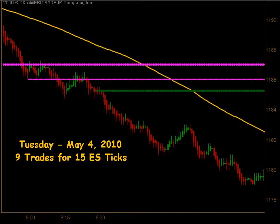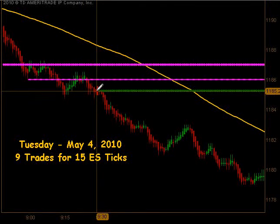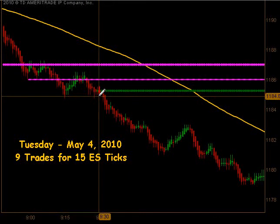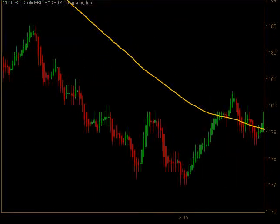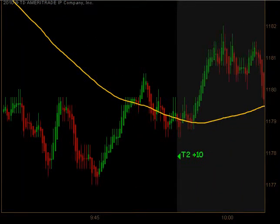Okay, we had a huge gap down this morning, and as soon as we opened right at 1185.25, the market just continued to sell off hard. We actually opened up on a longer term trend line, so as soon as the market opened we had a trend line break, and there were some people that got short right away, but we did not have any signals fire until about the news time.